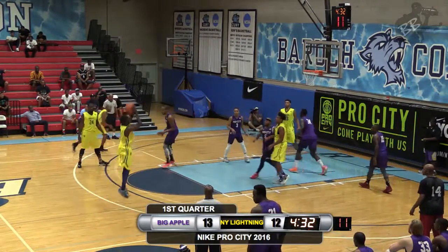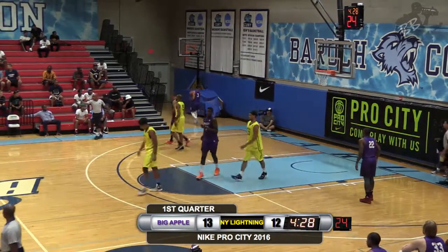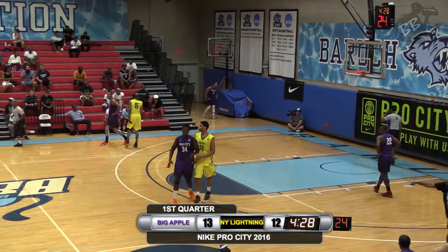Nash posting up outside to Bennett. His lefty three is no good. A lot of lefties in this game.